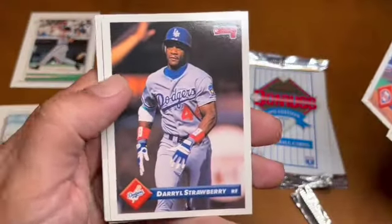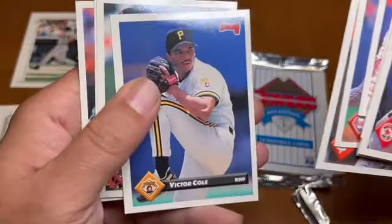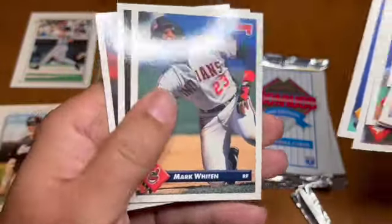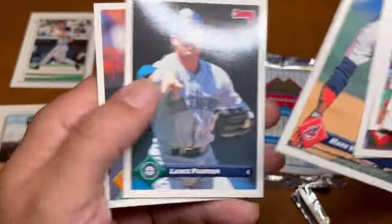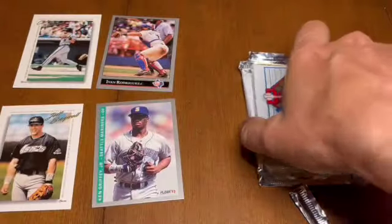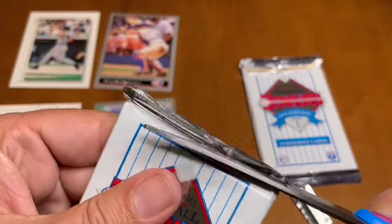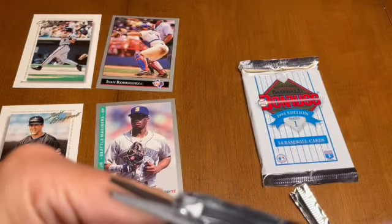Daryl Strawberry with the Dodgers. Victor Cole with the Pirates. Mark Whitten. Former Blue Jay. Lance Parrish does not look right in a Seattle Mariners uniform. No. He belongs in a Tigers uniform forever. Although he played for the Blue Jays and the Phillies, I think, as well, towards the end of his career.